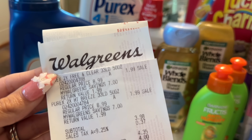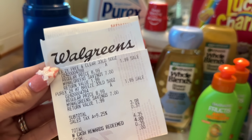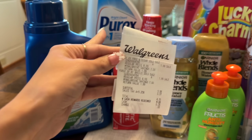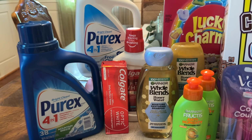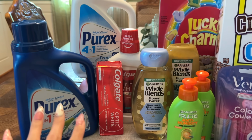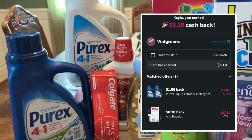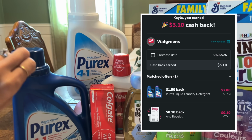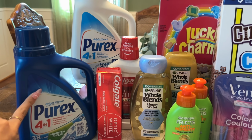It was $3.98 with tax. That was over $4. So I actually paid with $4 in Walgreens cash and only paid 35 cents out of pocket on this transaction. Ibotta did give me back $3.10. That extra 10 cents was for any receipt. So it made my final cost just 88 cents for 2 bottles of detergent. That's crazy. 44 cents per detergent.